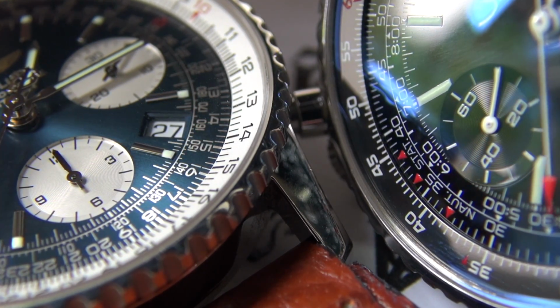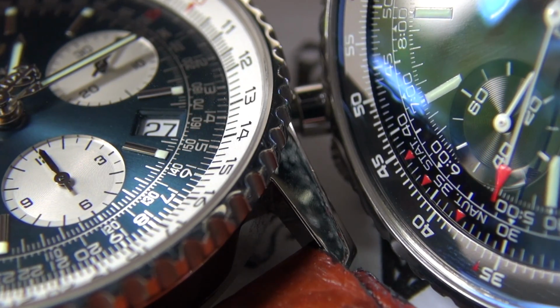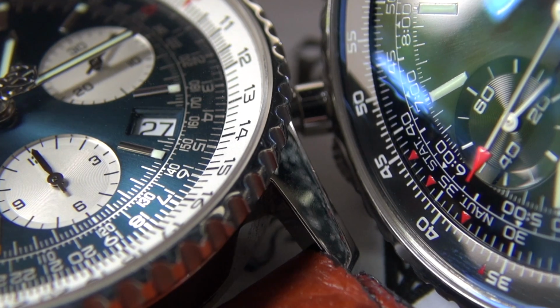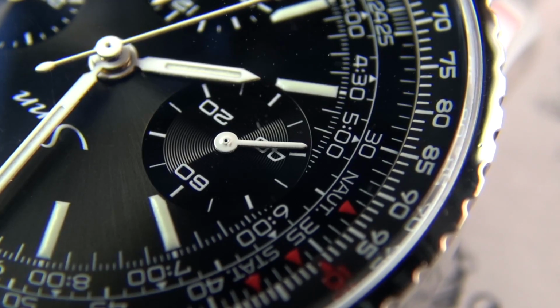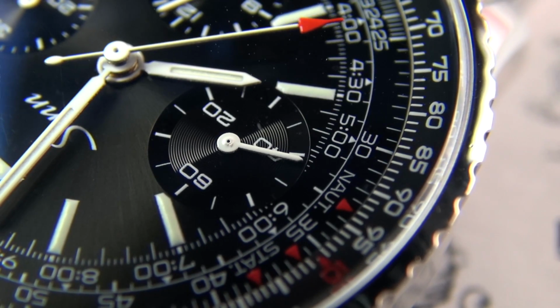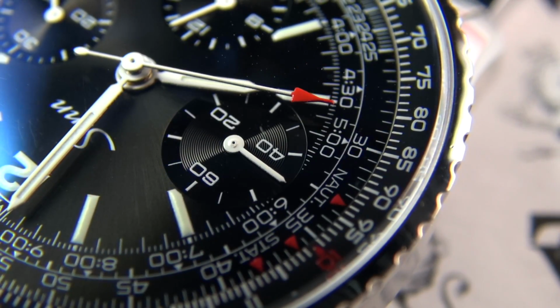We've seen Sellitas like the SW200 that was in my Aquis, for example, that was a slightly modified and improved version of the ETA it was based on. This time it's just a straight clone. The advantage obviously is for manufacturers, they don't have to redesign their cases. And talking of cases, the Sinn is a little bit more substantial.